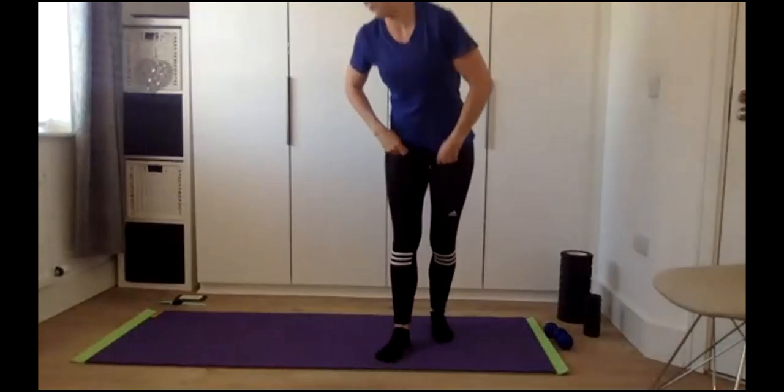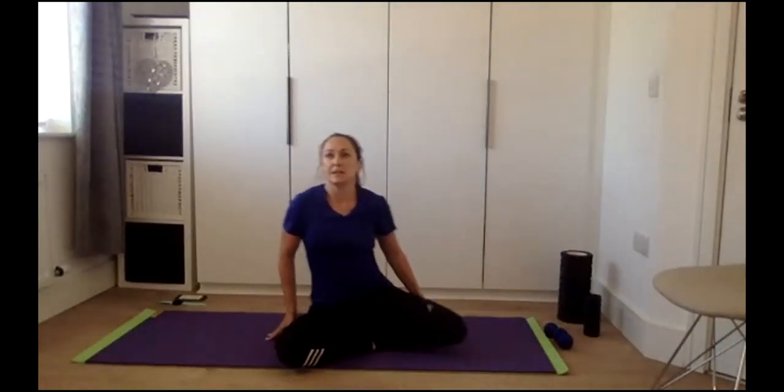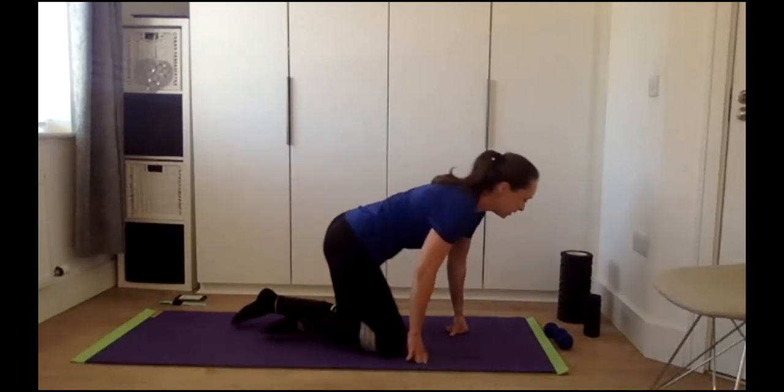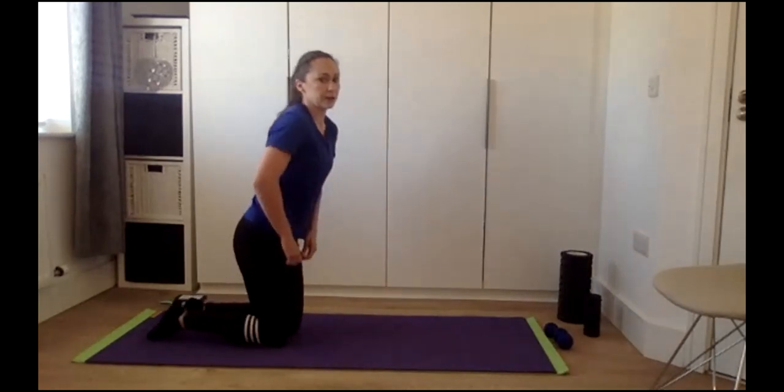Okay, perfect. All right, I'm going to show you a couple of interesting combined movements now. So one will be a little bit of a lunge variation. We're trying to make it a little bit more challenging for you now.